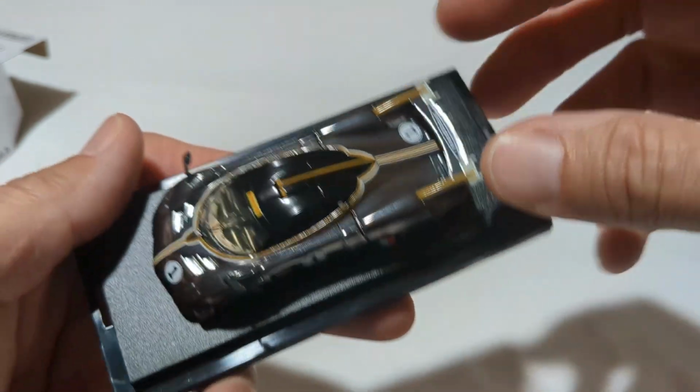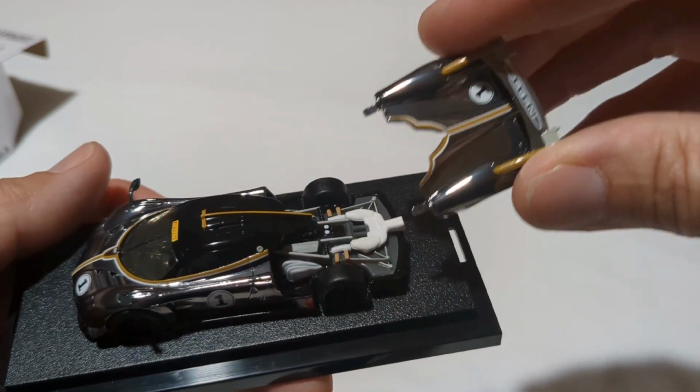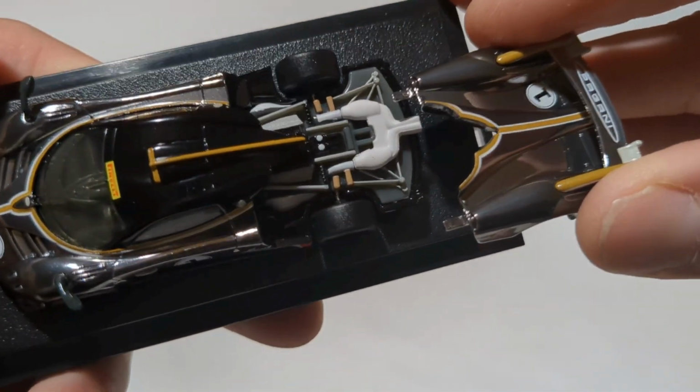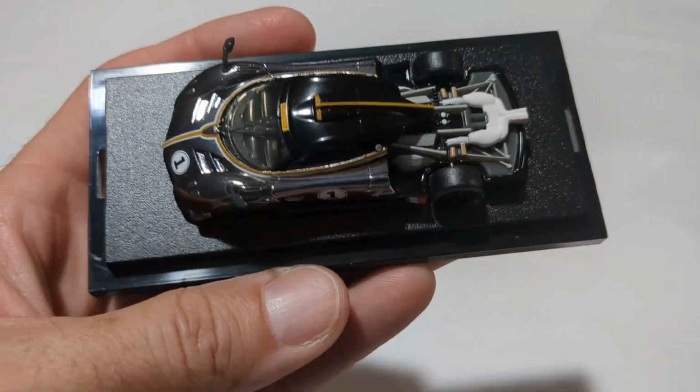You have a lot of detail. The paint looks really nice. I'm not seeing a lot of casting errors. There's nice fitment on this hood. Quite a bit of detail under here. Some of it my camera ain't even picking up. So overall, this is a really well done casting.